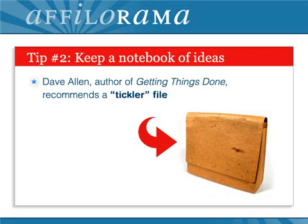Dave Allen, author of the fantastic book Getting Things Done, recommends that busy people keep a tickler file. A tickler file can be a Word document, notebook, or a permanent Clocking It task. The idea is that a tickler file is somewhere to quickly jot ideas when they occur to you, so that you don't need to interrupt what you're doing and you can easily find the idea again in the future.